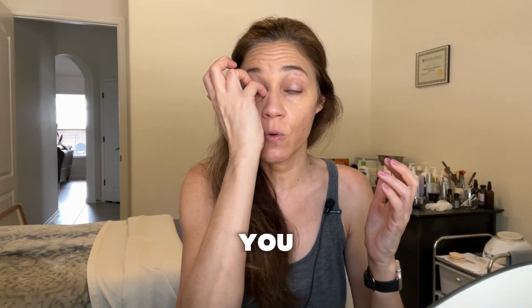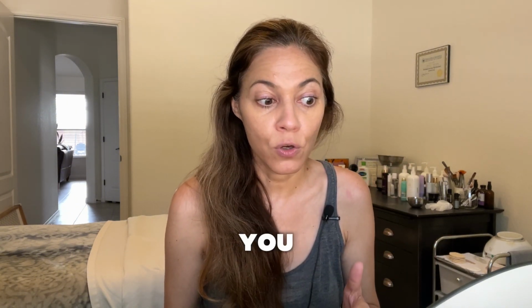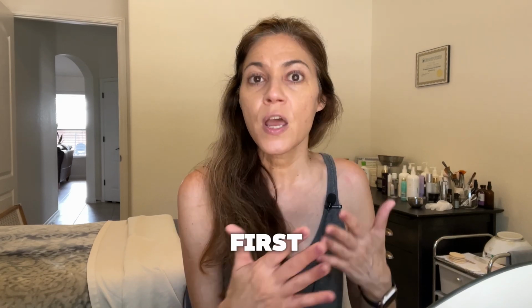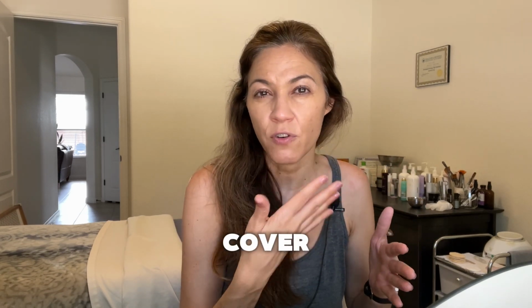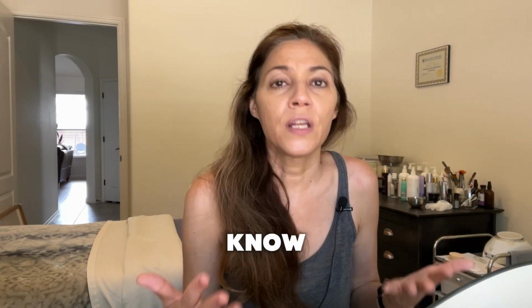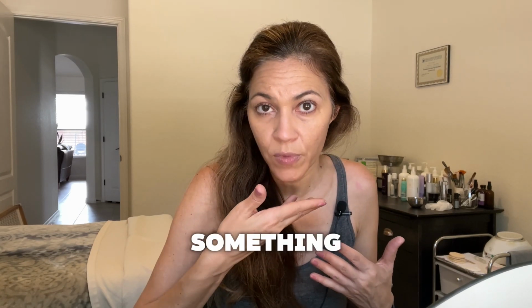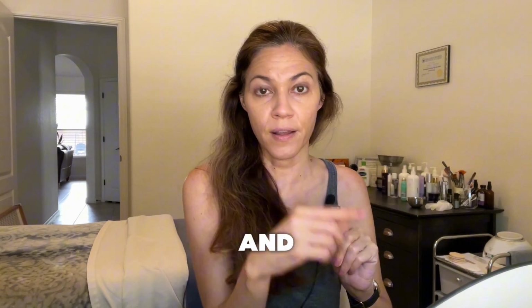But if you are not having skin challenges, or if you do have a lot of stuff to cover, you still want to apply your primer first because you need a smooth surface. If you just try to cover up something that's flaky or crusty or scabbing, you already know it's not gonna be a pretty scene. It's not gonna cover up nicely, but the trick is to use something with primer over it. It gives you that smooth surface, and then go in and cover it up.